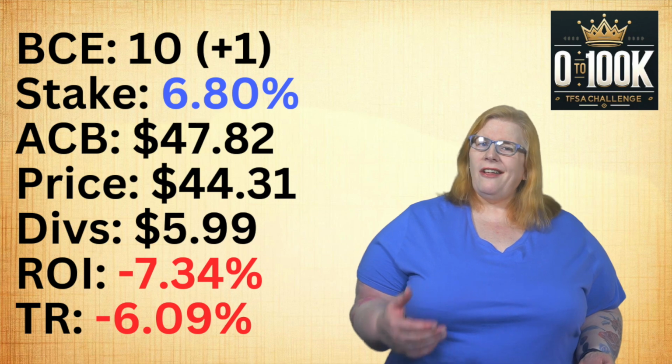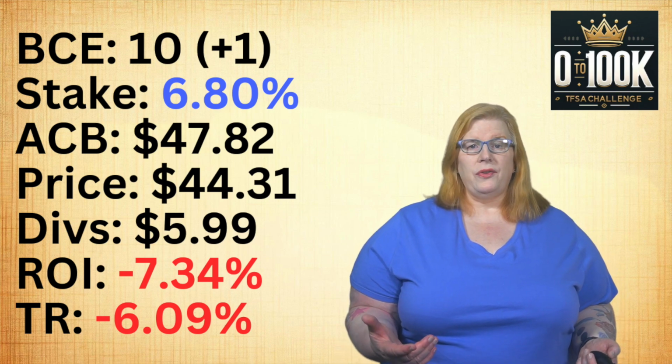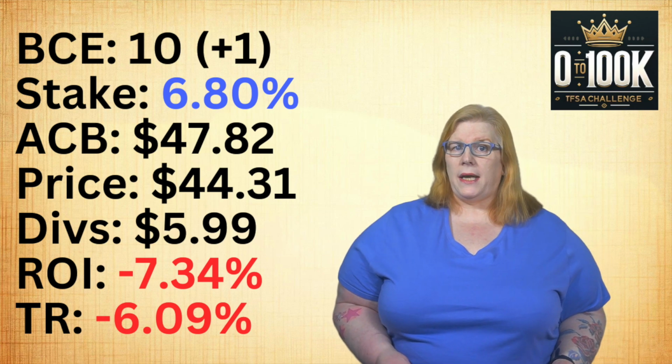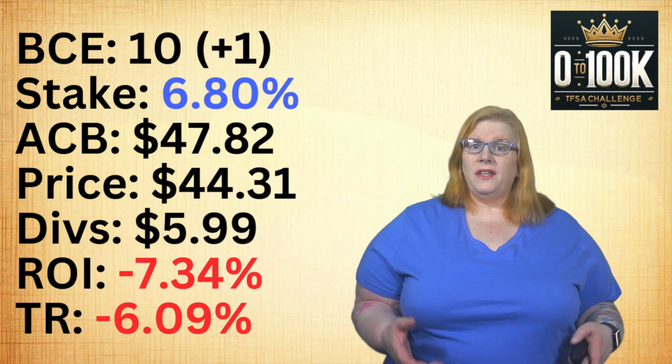Return on investment, not looking great, negative 7.34%. Total return after we factor in the dividends, negative 6.09%. I am still long-term bullish on Bell, and I will continue buying the dip for sure.